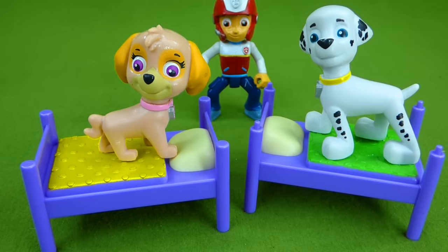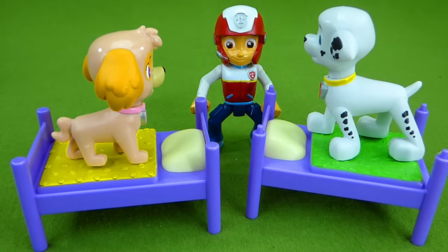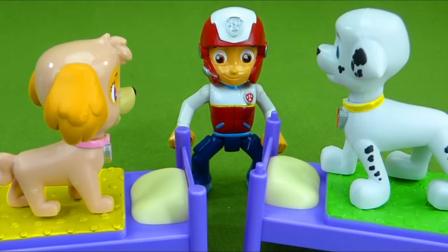Hey, pups, I'm right here. Ryder, hey, ruff, ruff. You've come to tuck us in. We're all ready. We took our bath, brushed our teeth, and got all ready for bed. What a great job, pups! You're super pups! Now, pups, I'm gonna tell you a story, all right? And then it'll be time for bed.